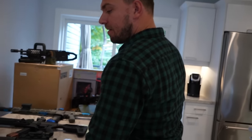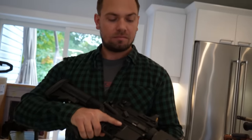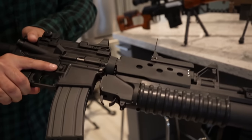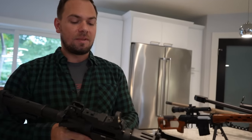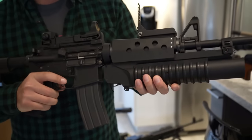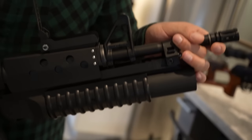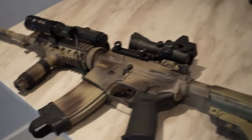It's kind of a sleeper build. Beside that, MWS M4, Tokyo Marui. Now, a lot of people say that Tokyo Marui's MWS is the best gas blowback M4. Any thoughts on that? Out of the box, I'd say it's probably the best gas blowback one. But I feel like the WE with a few mods, you can make it just as good.